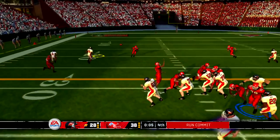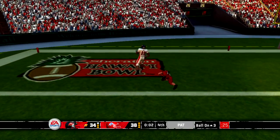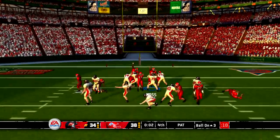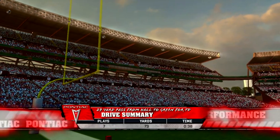Back to pass. Gets it out in a hurry. It's complete. He's all the way home. Touchdown. And that's a second time today these guys have been able to hook up for the score. Boy, he really looks comfortable in that end zone, doesn't he? The kick is up. He makes the PAT. And now we'll take a look at the Pontiac drive summary.